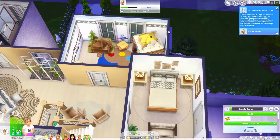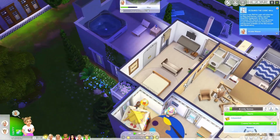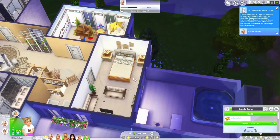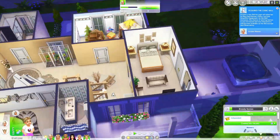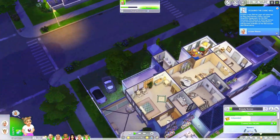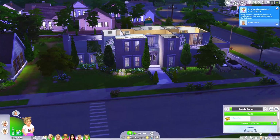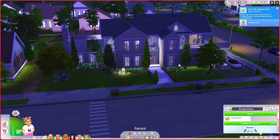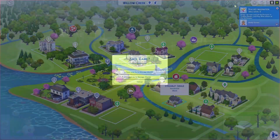I'm not sure. This is the grandma's bedroom. It's pretty nice. And she has her own hot tub area, her own TV space. It's a really nice bedroom. I'd like to have a bedroom like that, to be honest. But yeah, that's basically this house. Let's go on to the next one now.